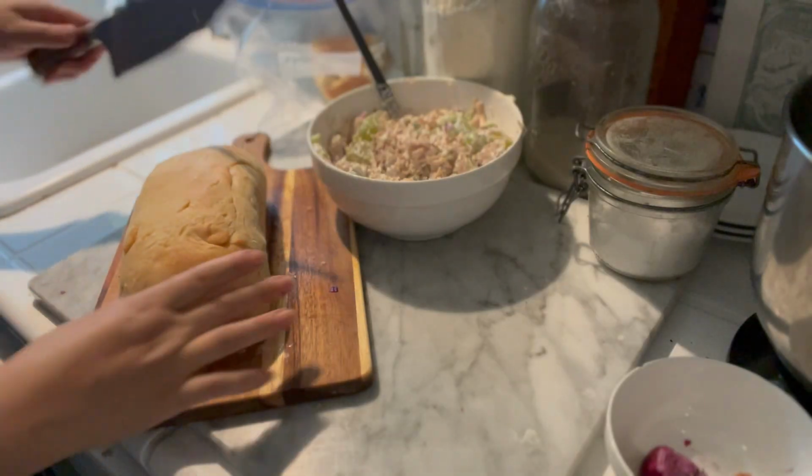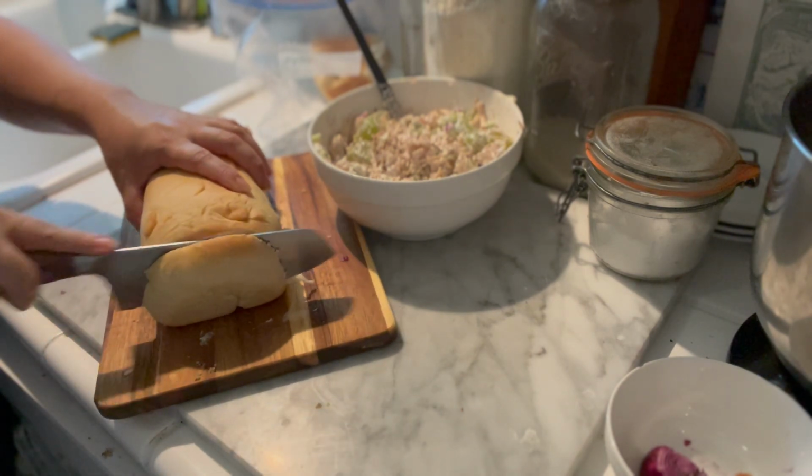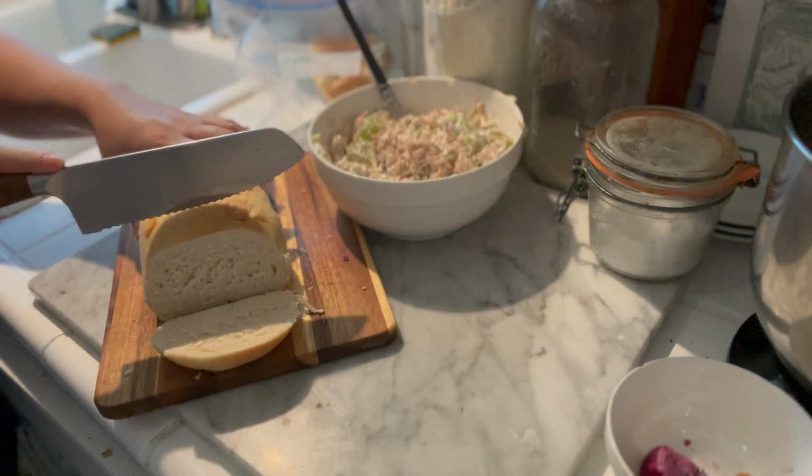Earlier this week, I made some sliceable white bread, so I'm going to use that for my daughter's sandwich, and I will be having mine in a tortilla for a wrap.